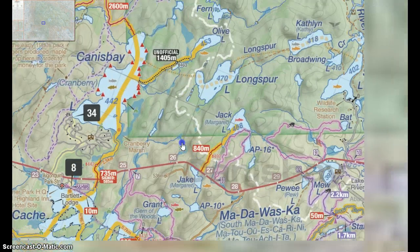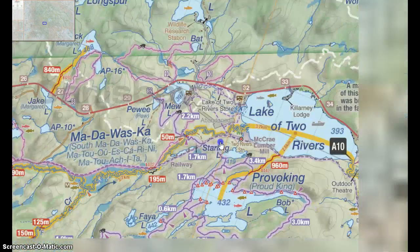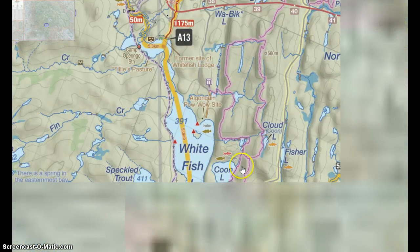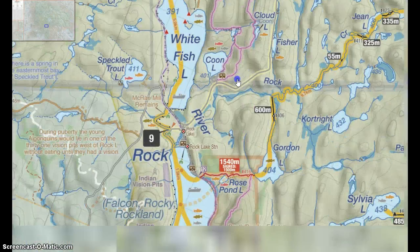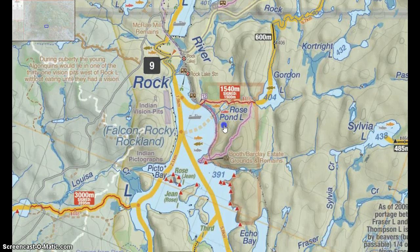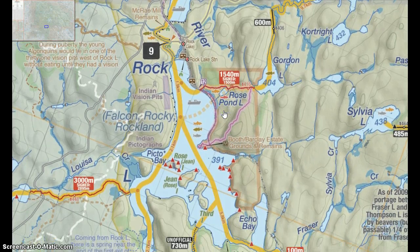The other spot, as we follow Highway 60 all the way over here past Two Rivers, this is the quick tour of Algonquin Park, down past Whitefish, we get to Rock Lake. So Rock Lake also has 16 different paddle-in sites. There are more beyond the Rock Lake boundary here, but these are the 16 that we're talking about. Your access point is here. There is a parking lot there. And my favorite island or site to camp on is pretty much this island here.